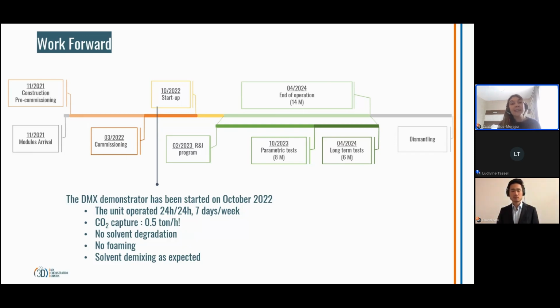So now, at the end of this month, we will start our research programs. That means that during 8 months, we will do the parametric tests, and my colleagues from Axens will explain a little more in the next webinar what we are going to do. We also will do long-term tests in order to see how the technology runs with fixed conditions. And we expect to end our operation in April 2024.